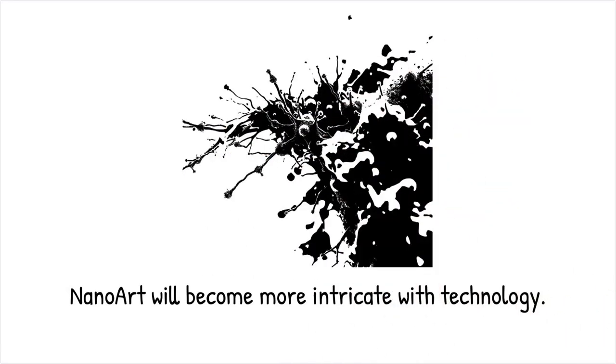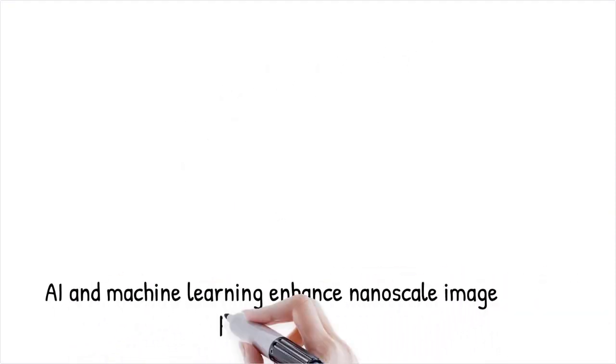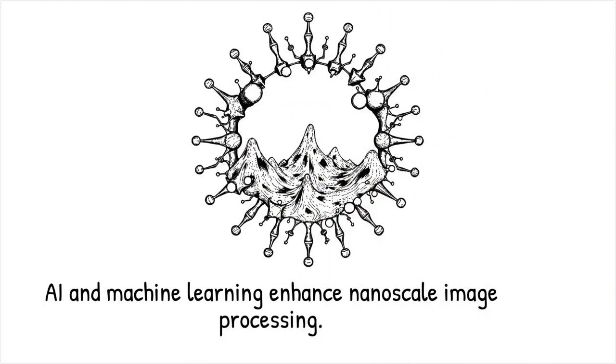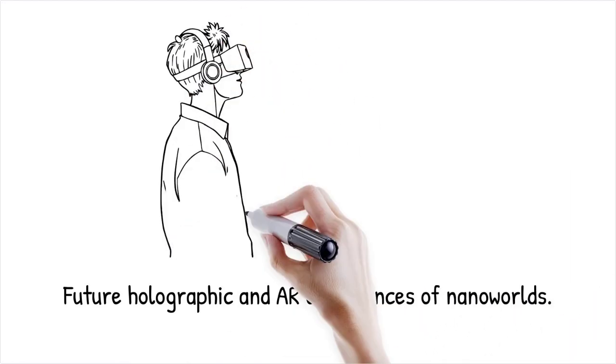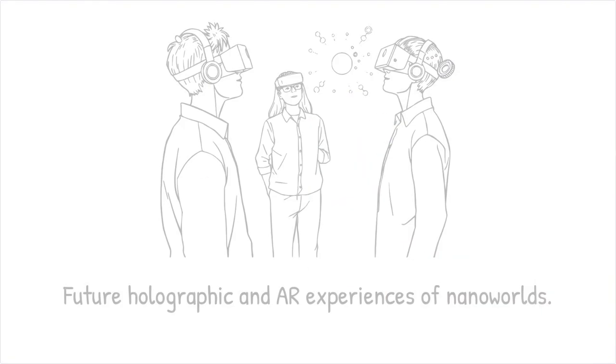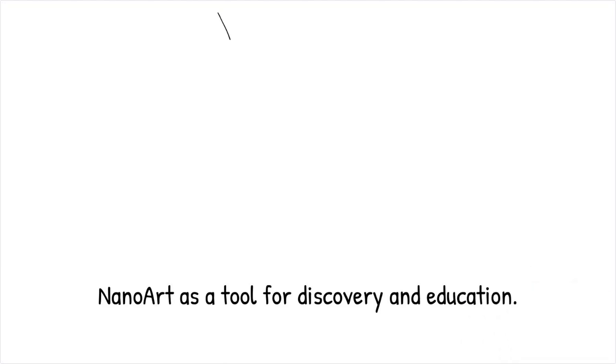The integration of artificial intelligence, AI, and machine learning will enhance the ability to process and interpret nanoscale images, generating real-time artistic representations of atomic landscapes. In the future, holographic projections and augmented reality, AR, may allow audiences to experience nanoworlds in immersive 3D environments. This progression will make nanoart not just a visualization tool, but a powerful medium for scientific discovery and interactive education.